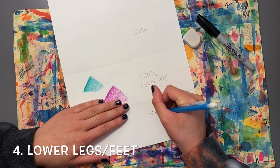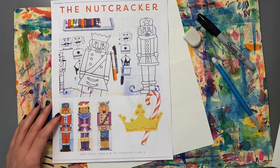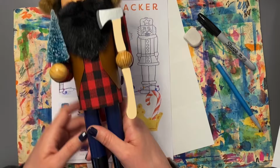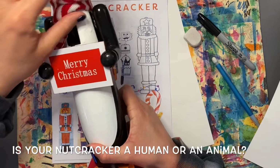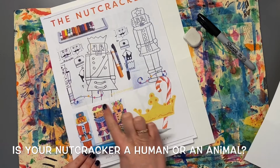So when you're designing your nutcracker, think about what you want it to be. We know now that nutcrackers can either be people, like this one is a lumberjack nutcracker. He has some fun accessories. He has some clothes that show us what he does. Or nutcrackers can also be animals. So here's a penguin nutcracker. He also has some fun accessories. So think about, do you want yours to be a human nutcracker or an animal nutcracker? Then you can use these ideas to start drawing your own nutcracker.